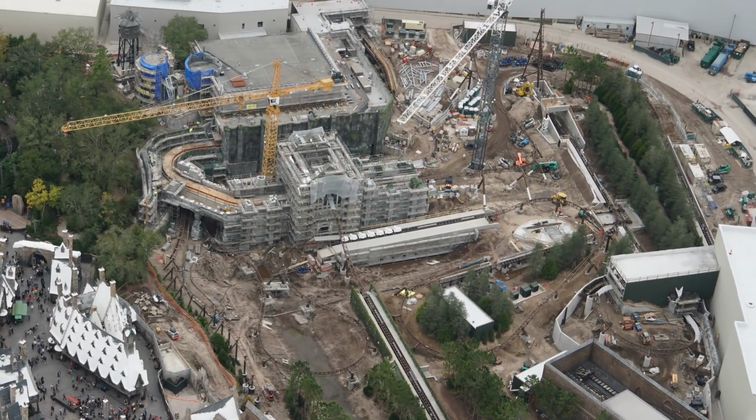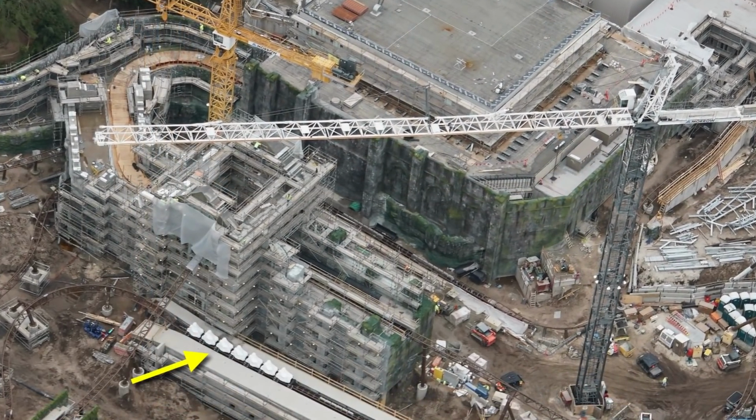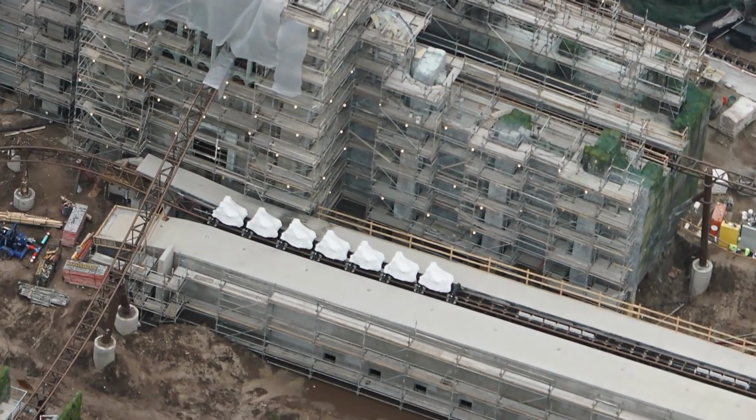This is actually our first breaking news video on the channel. A few days ago, the very first coaster train was spotted on the tracks for the Potter coaster being built at Islands of Adventure. A big milestone for the construction of this new ride.